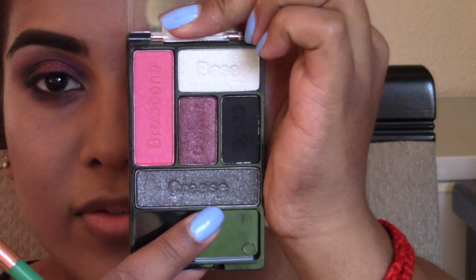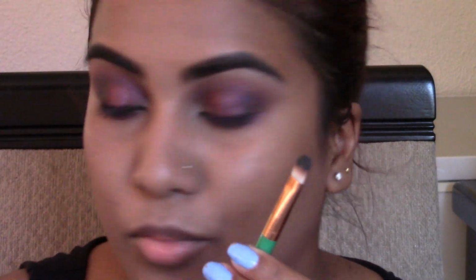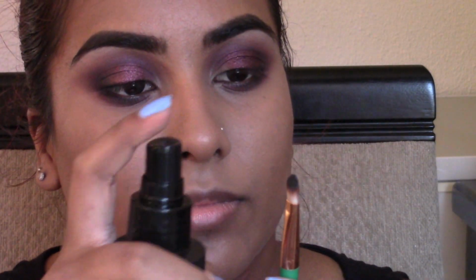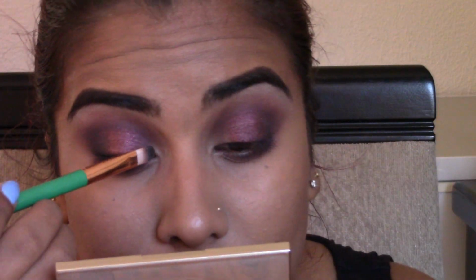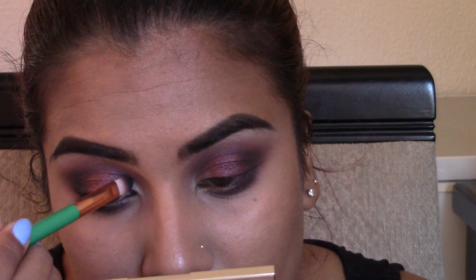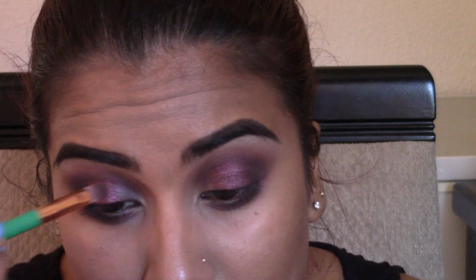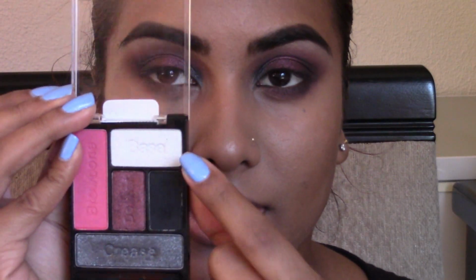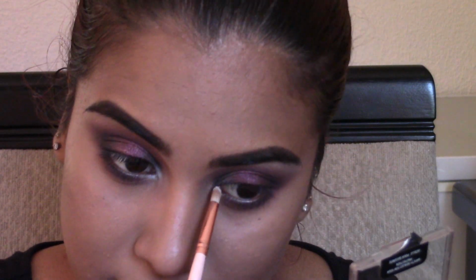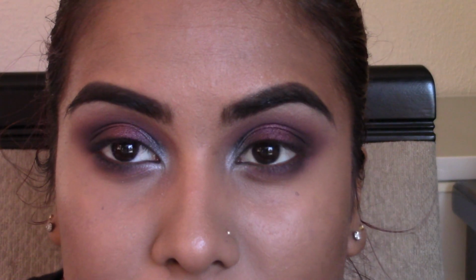And then going in with the silvery grey shade right here. This also has glitter in it, so I'm gonna wet the brush again. And then lastly, I'm going to be taking this shade right here, and I'm going to be using it to highlight my inner tear ducts. So far, this eyeshadow palette is really pigmented, guys.